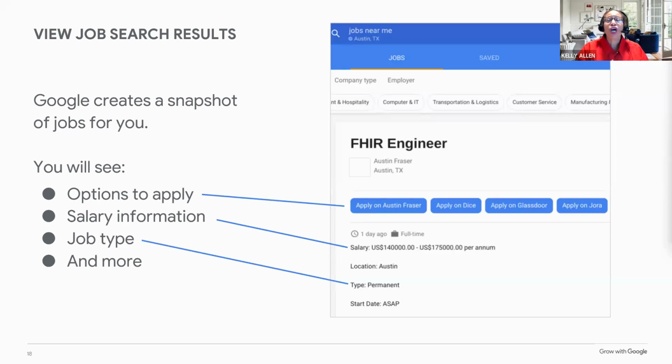And the image shows a web page that displays job search results. The main image is a job advertisement for an engineer. The blue lines call out how to apply, find salary information, and to read the job description.